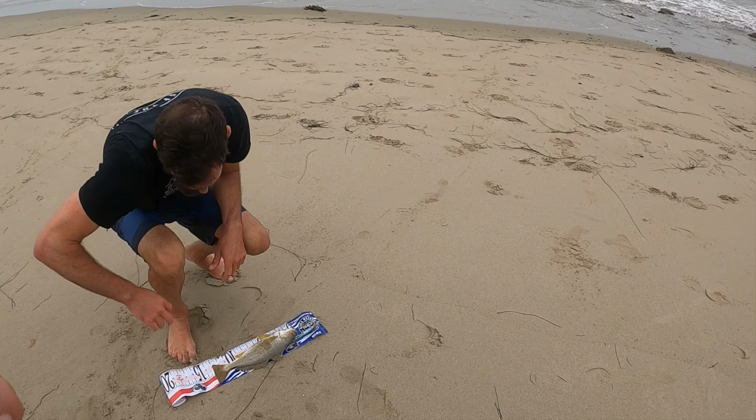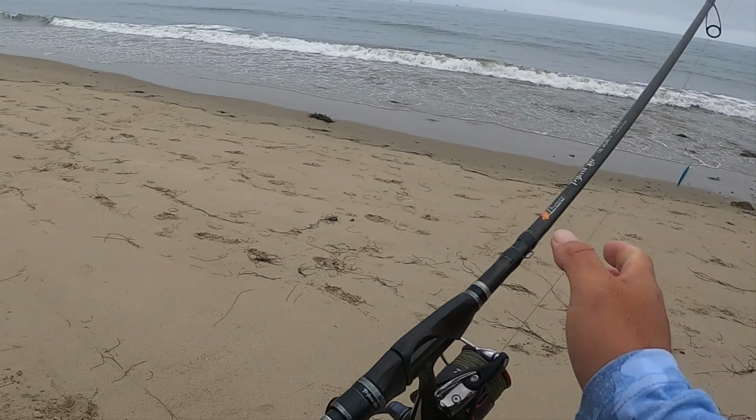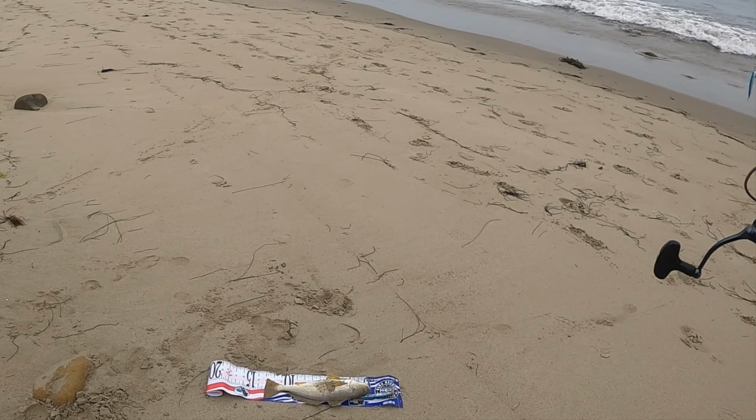13-inch yellowfin croaker, very, very nice. Those guys fight so hard, man. Yeah. And the good news is there's schools of them, so I might be able to beat the skunk.